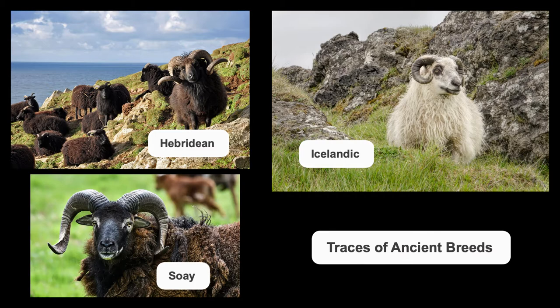So spinners need to take that fleece and actually pull it apart and separate that out.